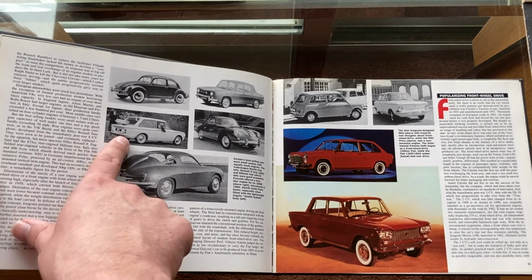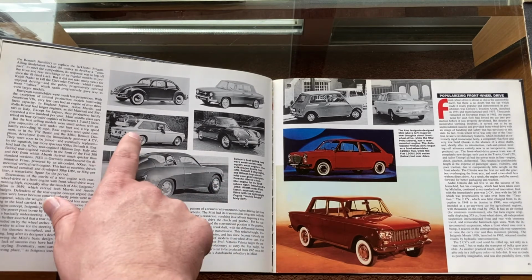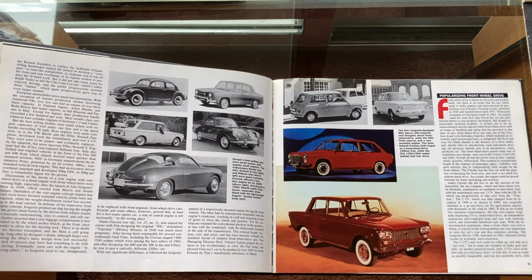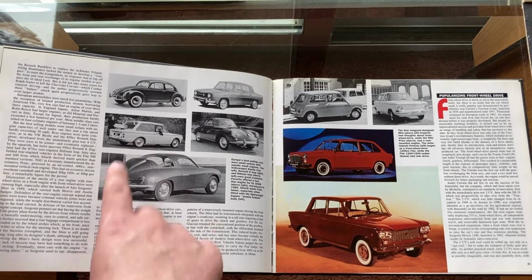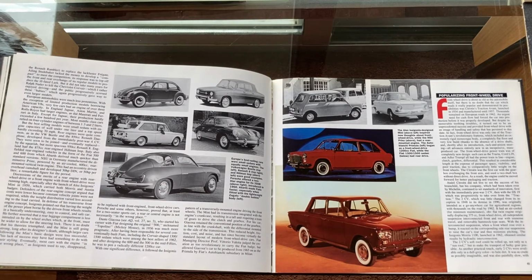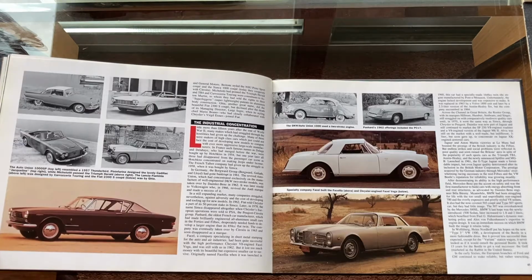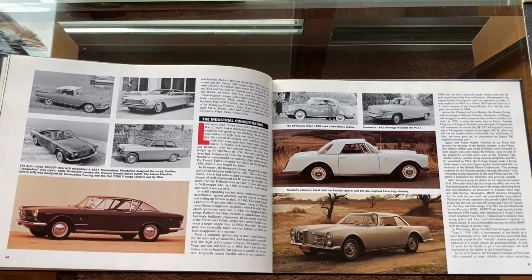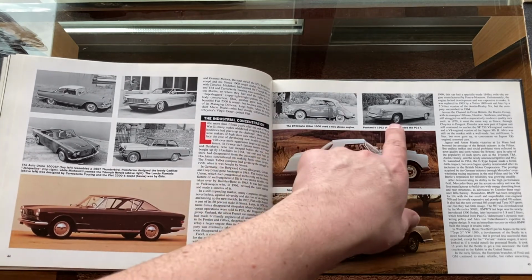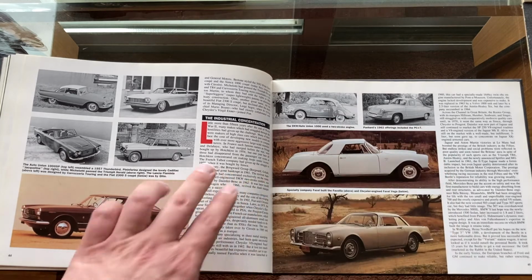The Hillman Imp, no, that wasn't introduced for another year, and it wasn't a model year thing. It didn't even start production until May of '63. But they're really stretching it here and saying things that started in 1962 when actually, no, sir, they did not. Here's some more European cars. Another lovely PL17 Panhard, which they're calling the PC17.